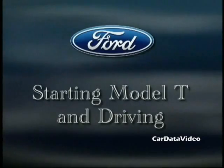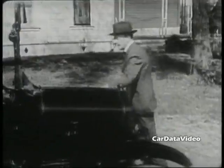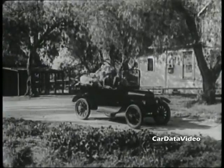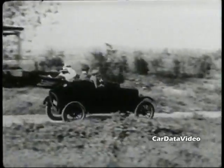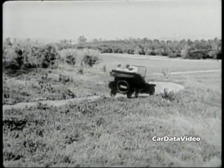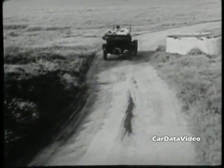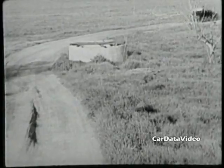To start a Model T, you had to hand crank it, but because the engine wasn't very big and it was low compression, all it would take was about a half a turn and it would fire right up. Back then, riding in a car was an occasion. It was a big excursion. It was fun. Just the ride itself was quite entertaining. Keep in mind that going somewhere in a car was probably 10 times faster than going by horse or buggy, which is what they were accustomed to before.